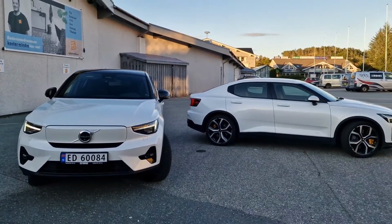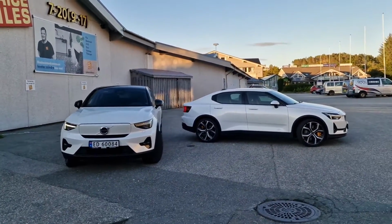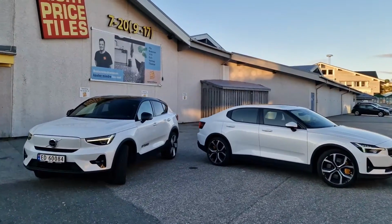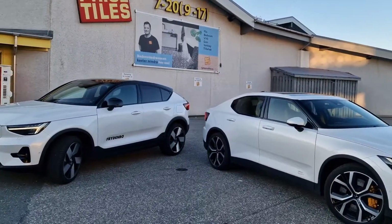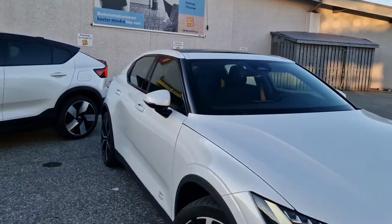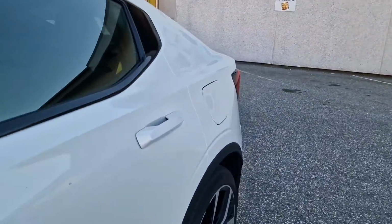So what car would you go for based on these numbers? See, they're pretty similar. But the biggest difference is for me on the inside. Let's start with the Polestar 2. And then we will jump in the C40 afterwards.